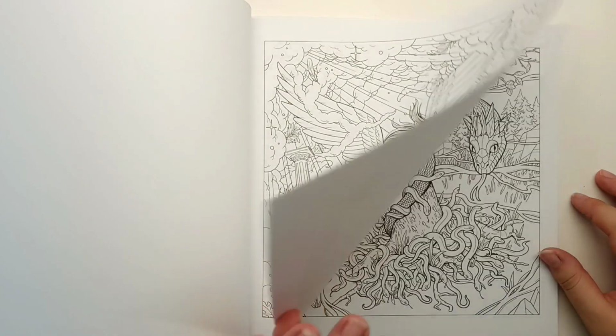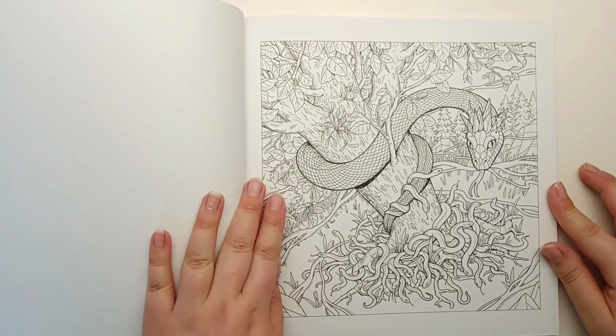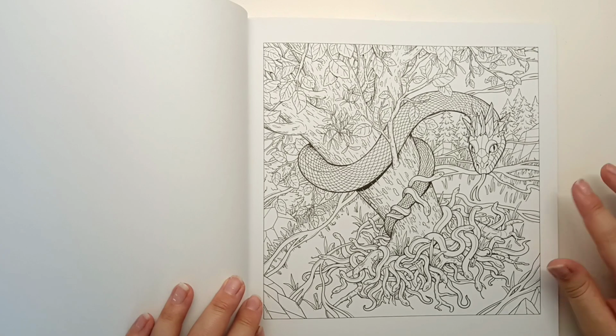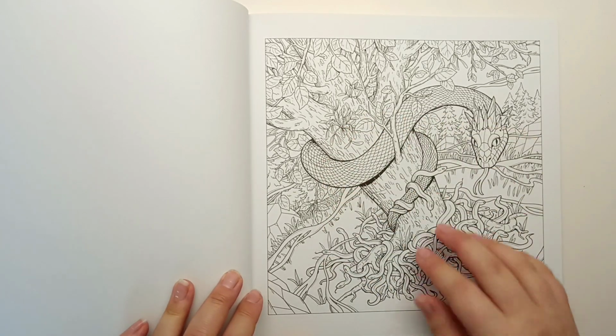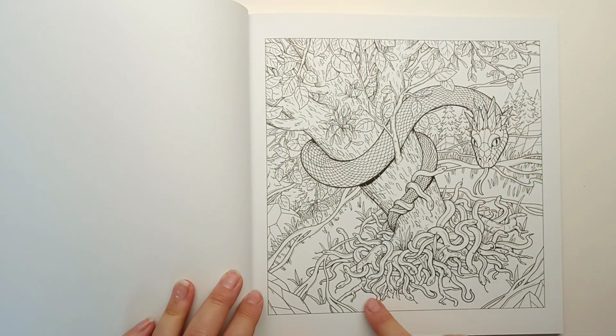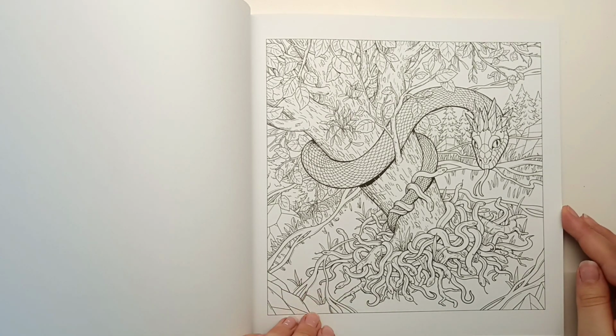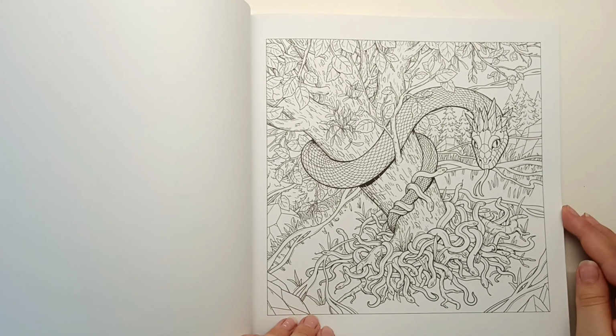beautiful. We have what could be a basilisk or just a giant snake wrapped around this tree with a really cool perspective here. And all these snakes at the bottom. If you're not a snake fan, this is not a page for you, that's for certain. I think that would look really cool.